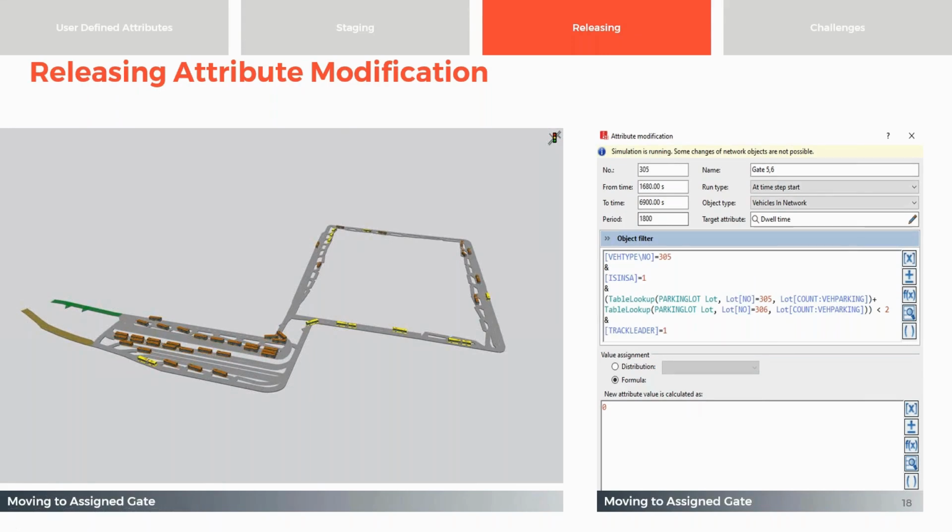Okay, and after the seeding period, in which we start to fill out the staging area, now we go to the peak period that we want to study, and then we start to release the buses. Again, in the right picture, we see the attribute modification window. And again, the same thing applies. We need to filter the buses that are going to be released. In this example, I just put an example for gates 5 and 6.